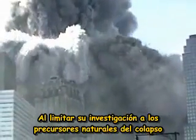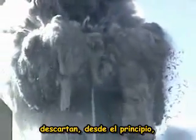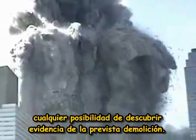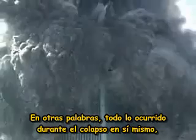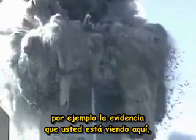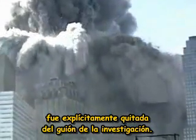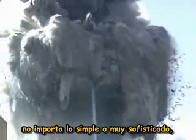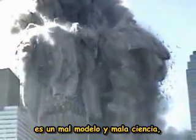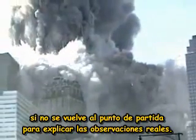By limiting their investigation to the natural precursors of collapse, plane damage and the fire, they ruled out from the start any possibility of discovering evidence of planned demolition. In other words, anything that occurred during the collapse itself, such as the evidence you're seeing here, was explicitly scripted out of the investigation. Any analytical model of the collapse, no matter how simple or how sophisticated, is a bad model and bad science if it does not come back full circle to explain the actual observations. What do you see?